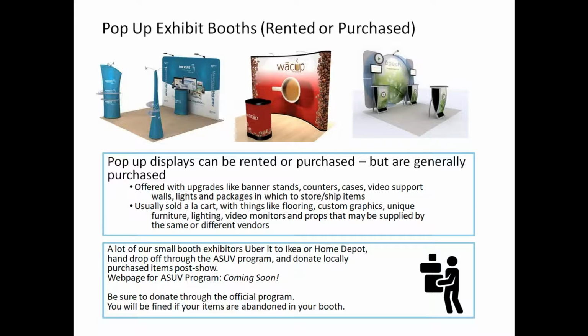But I also wanted to let you know that a lot of our new exhibitors or our small booth exhibitors will Uber to IKEA or Home Depot. In Chicago, there is Uber, and there's also an IKEA or Home Depot nearby, and they hand drop off through the ASUV program. Basically, in a nutshell, ASUV is take nothing larger than an econo-sized minivan, and you can drop it off at a designated door and bring it in yourself if it's by hand. And then you can donate locally purchased items post-show.